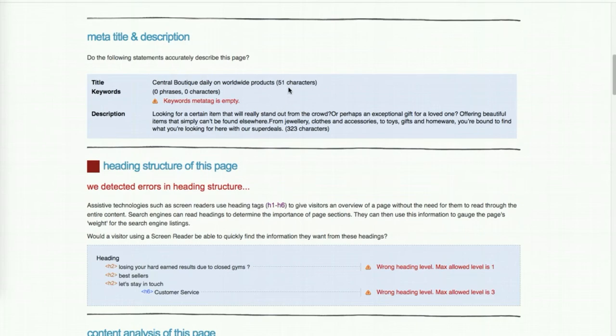Your SEO score is 44 out of 100, which is definitely room for improvement. The meta title, meta description, the Google snippet needs optimization. The meta title is too vague. You just mention worldwide products, but it doesn't really tell what you're selling. So remember to specify it. Also, the meta description just mentions jewelry, accessories, homeware, which is completely not what you are selling.